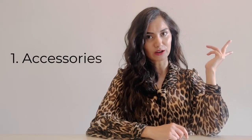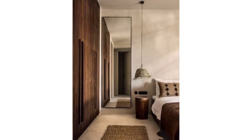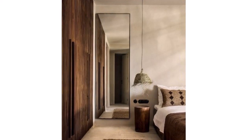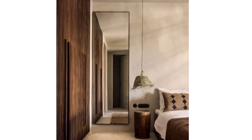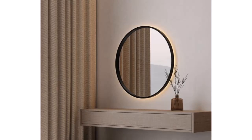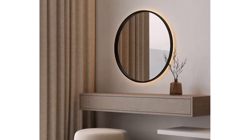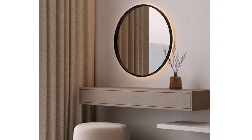Number 7, mirrors. Every hotel room includes mirrors, and having them enhances both the functionality and aesthetics of your space. Ideally, incorporate 2 types of mirrors, a tall one at the entrance for the full view and a smaller one for convenience. Mirrors do more than just offer a spot to check your appearance. They also make your room appear more spacious and open, adding a touch of elegance. This simple addition can significantly impact the overall feel and functionality of your bedroom, mimicking the luxurious hotel vibe.